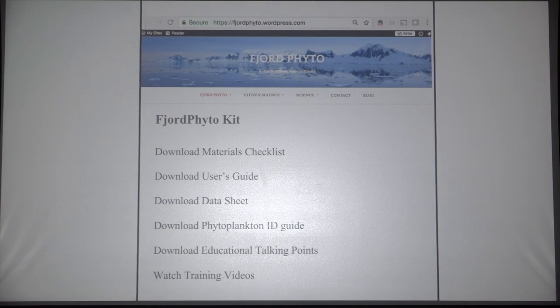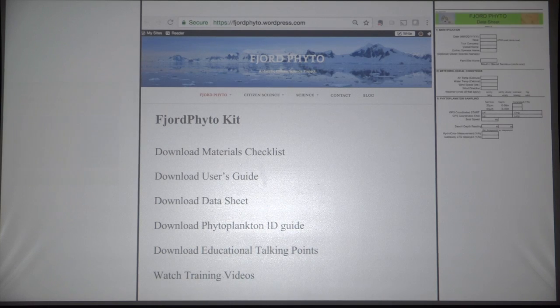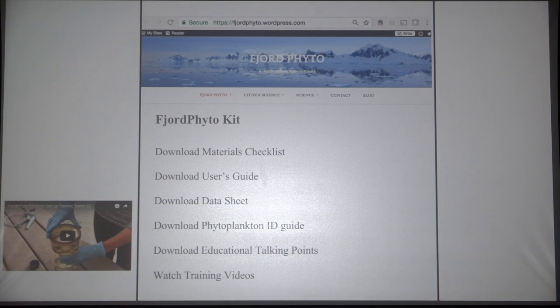And then as part of the kit, they can download the materials checklist, the user's guide that I mentioned that they can bring into the field, data sheets, a phytoplankton identification guide that we're creating to give very simplistic ID for the guests involved so they can understand the diversity, which could lead to educational talking points about the region, and then also those training videos that I mentioned.